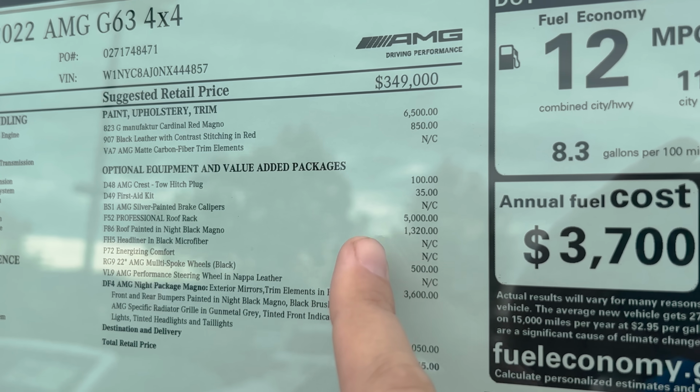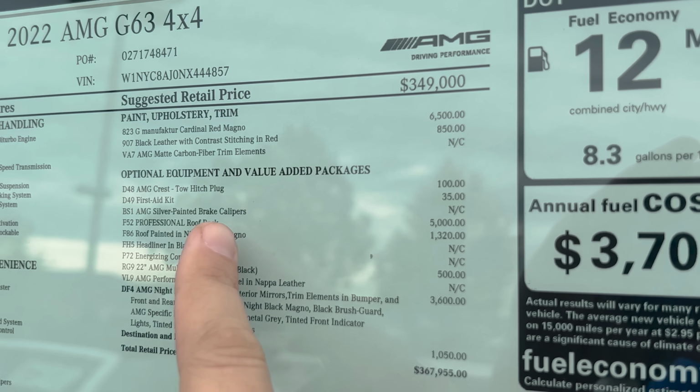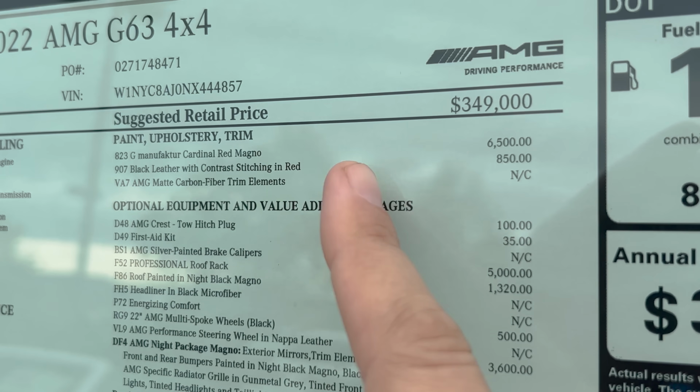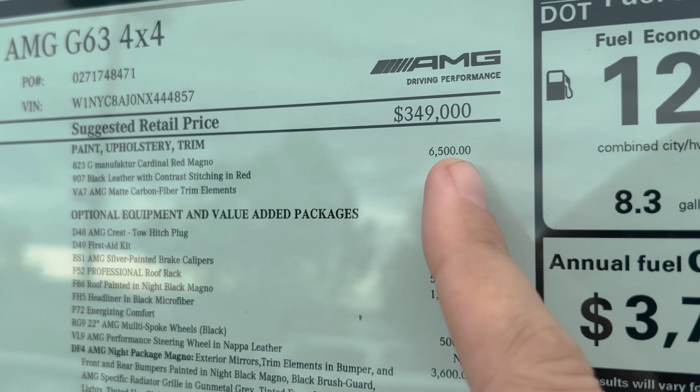And another expensive option is this color. They call it Cardinal Red Magno, and it costs $6,500 extra. But again, pretty cool to look at.